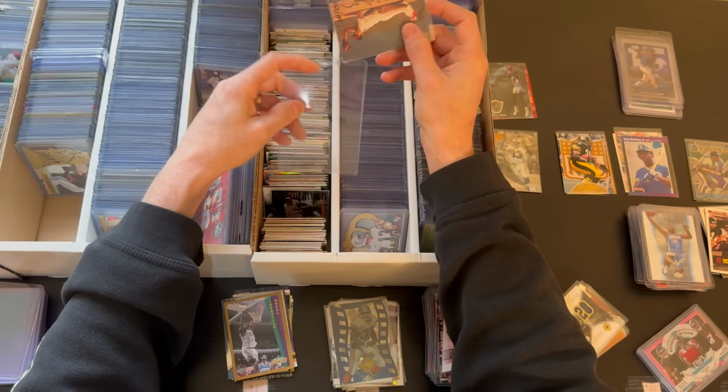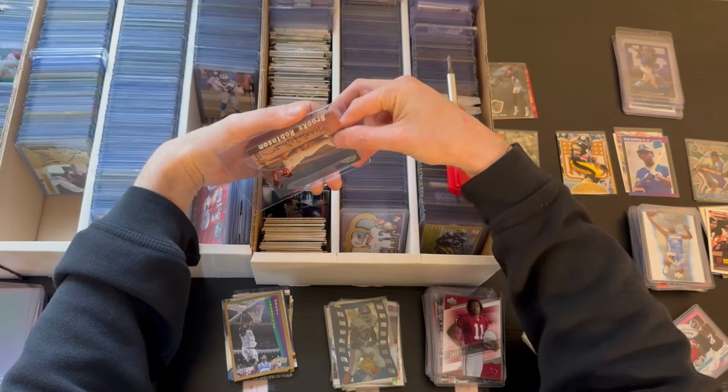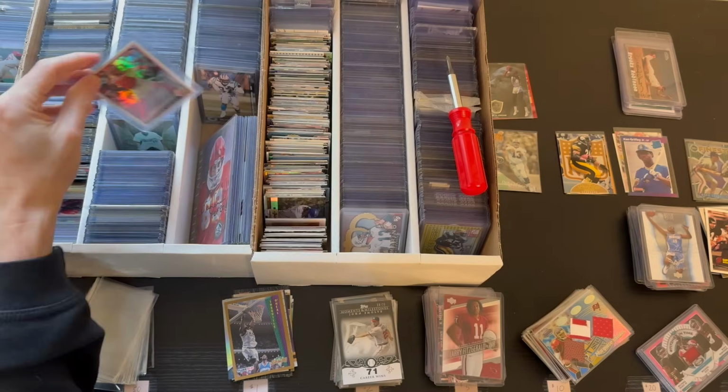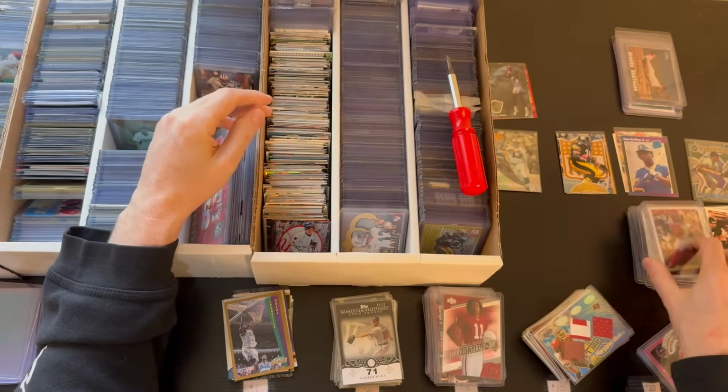It's really, really sharp. It had one slight nick in a corner, so it's not going to be a 10, but I imagine this is a really, really low pop count card, and yeah, the type of thing I really like to grade. Here's a 2009 Topps Chrome refractor Yadier Molina.